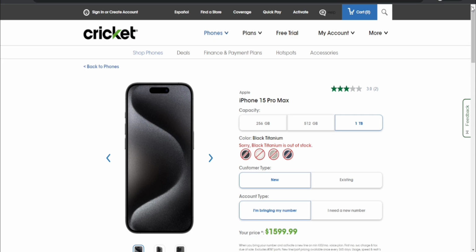So yeah, do you guys have it? The iPhone 15 Pro Max is now here at Quickout Wireless. Only the 256GB storage option is currently in stock as I'm recording this video, and only the black titanium version is in stock.